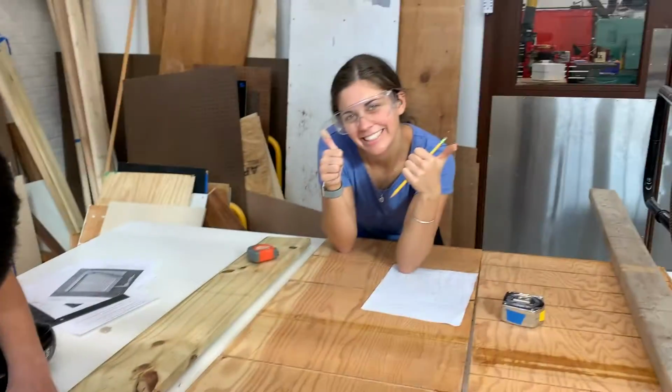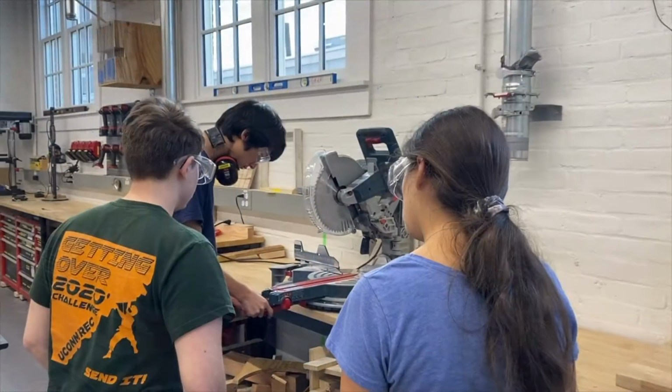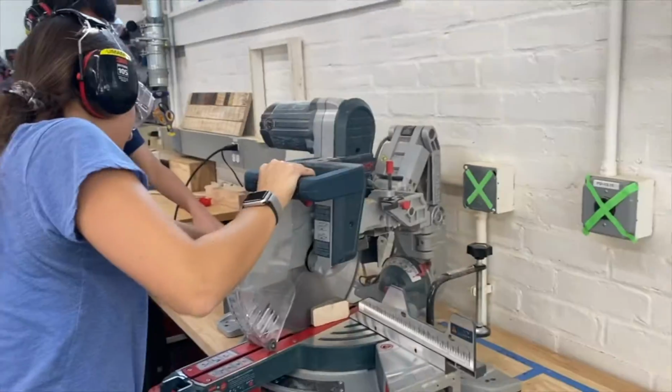We then picked out the wood we would use, which luckily the Makerspace provided, and cut it to the correct dimensions. This again took lots of trial and error and used lots of various machines such as the table saw and hand saw.